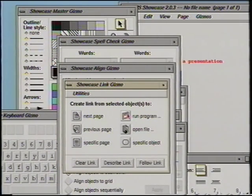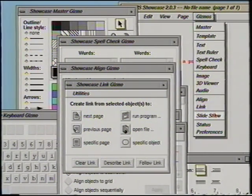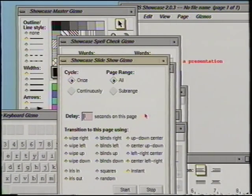For example, if you click on Run Program, you can go out and run other programs from Showcase, or open file, or see the previous page or next page. And there's also a slideshow capability. As you can see, this is something you should really explore because it's a lot of fun to do a presentation with.